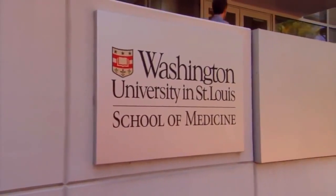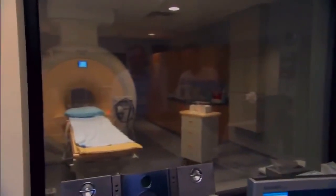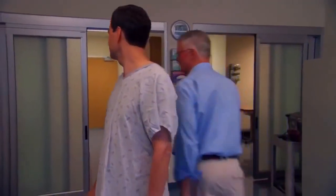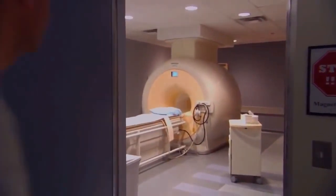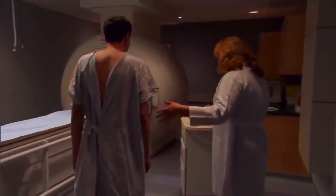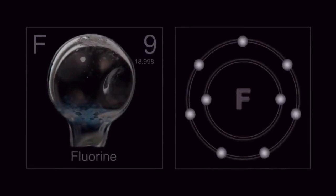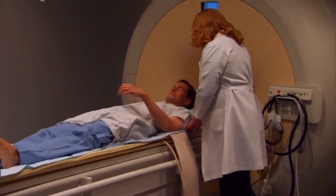So here we are in the magnetic resonance imaging suite. I'm going to show you what it's like to be a patient as if we were looking for nanobees inside of you. And may I just say, what a boost this gives my dignity to wear a sundress and slide into a giant bagel. Well, let's go toast you. An MRI uses strong magnetic fields and radio waves to detect certain molecules in the body. This machine has been tuned to detect fluorine atoms, which are part of the nanobee molecules, but are otherwise very rare in the body.